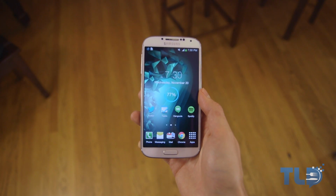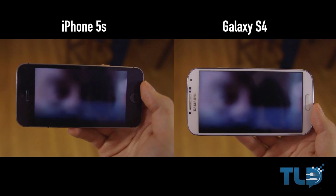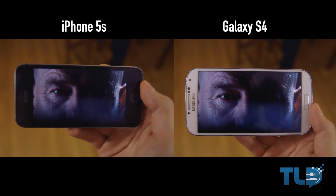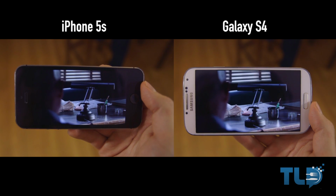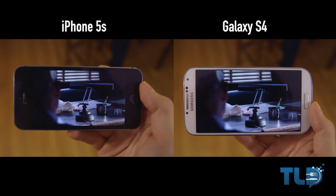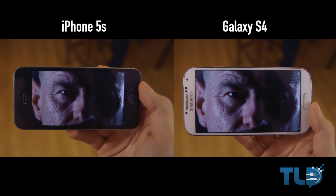Now, as far as consuming media goes, whether that's watching video, browsing the web, looking at pictures, or reading, I prefer the bigger, higher resolution display on the Galaxy S4 over the iPhone 5S. Now, I will say, even though the iPhone 5S has a lower resolution screen compared to the Galaxy S4, in terms of actual display quality, I have zero complaints. It is a beautiful and sharp looking display.